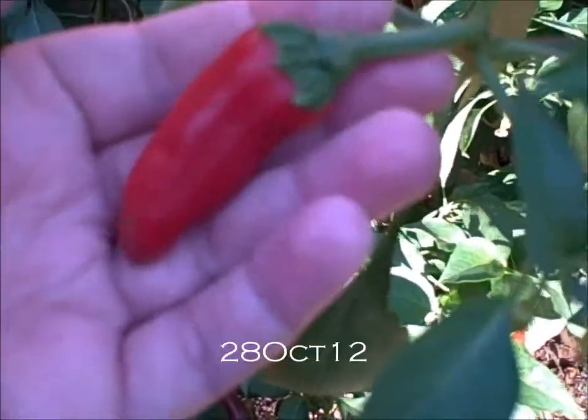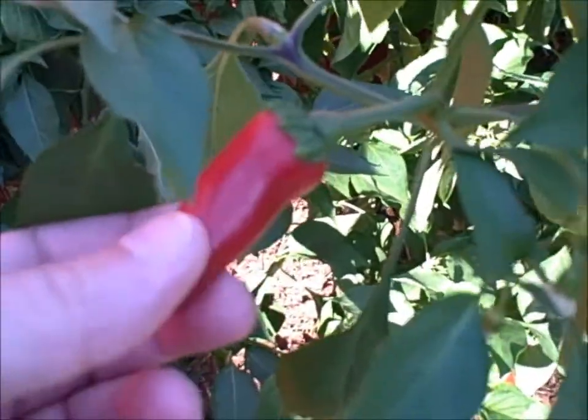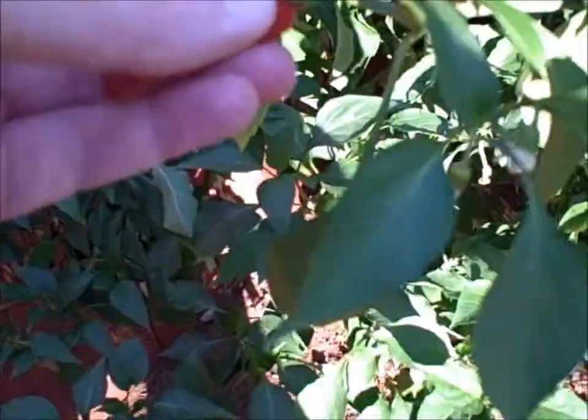New Mexico 64L. Dodged a bullet last night. Had a frost advisory. I expected to come out here and see them all dead, but I guess it didn't get quite cold enough. And it's going to be a little bit warmer for at least the 10-day forecast that I saw.